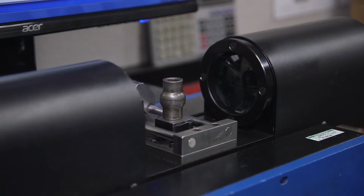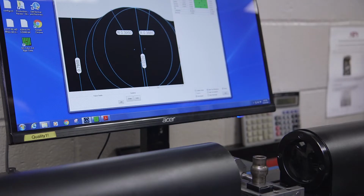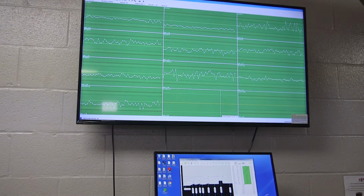After we have run the part once, we do have a design review, and then we get a lot of useful data from the Oasis to see if we're centered on most dimensions and what little tweaks we can do in the tool design and whatnot.